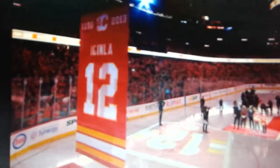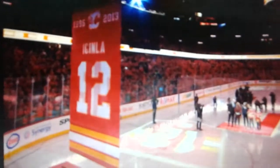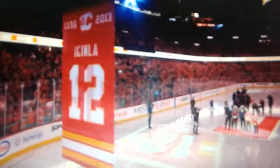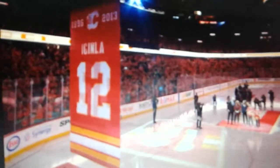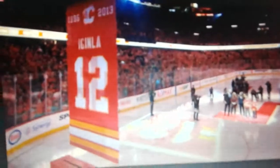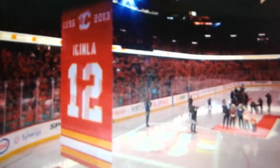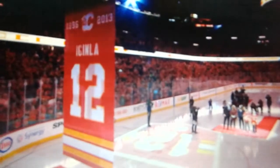Number one, notice that Iginla's banner is based off of the Flames retro red third jersey. That is the first thing that most people would notice off the top, or for starters. But there's a second thing as well. And to all of you who may be watching this video, I have a question for you. Do you think that there might just be something missing from this banner? I'll give you just a few seconds and then I'll chime in.